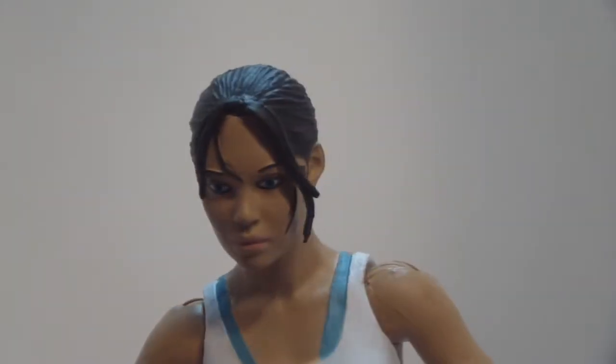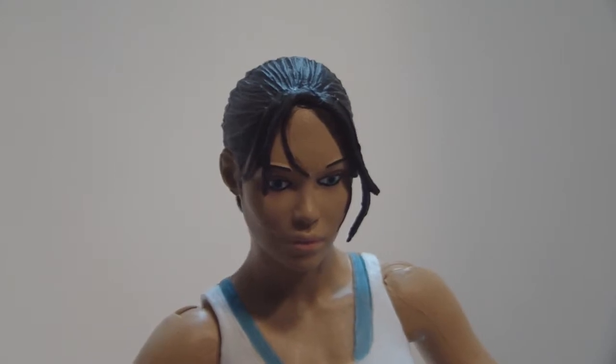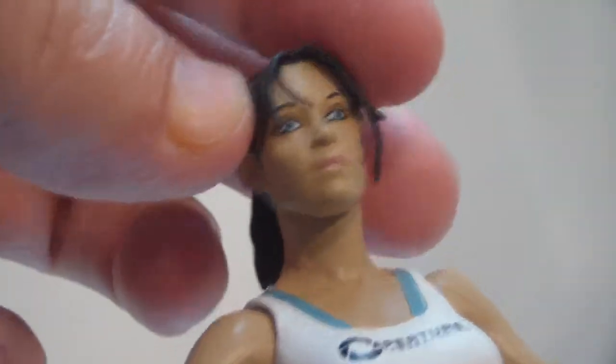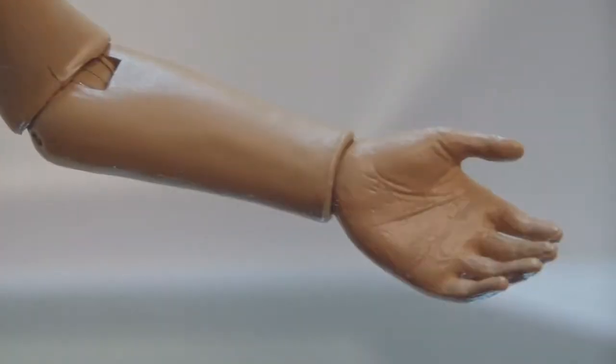As for articulation, this is where Chell really surprises me a lot. In the package, she kind of looked more like a statue, but once you get her out, you can just see the amazing amount of articulation she has. First, her head is on a ball joint, so you can position it pretty much in any direction you like. Both shoulders are also ball jointed. Her elbow joints are really nicely done, and both of her wrists do turn.